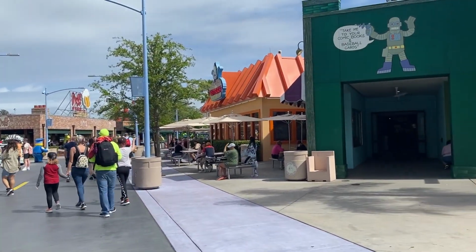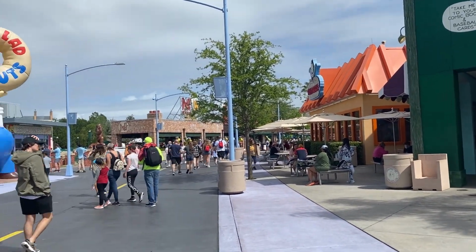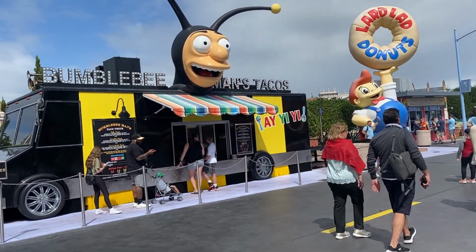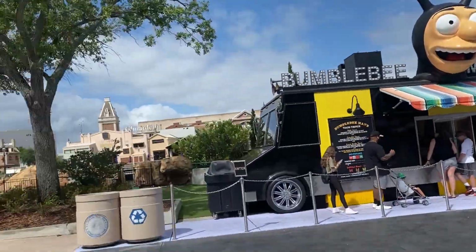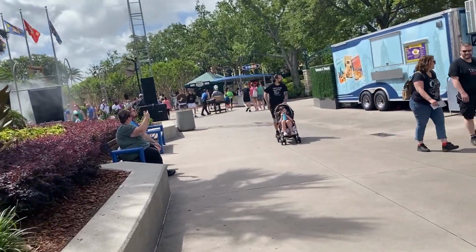Walking through the rest of Krustyland, nothing else really to report, nothing really been moved around. Bumblebee, man, tacos just fired up as I was walking through, and I could just smell those corn tortillas. So I'm starting to get hungry, I'm realizing. So let's start to wrap this day up.